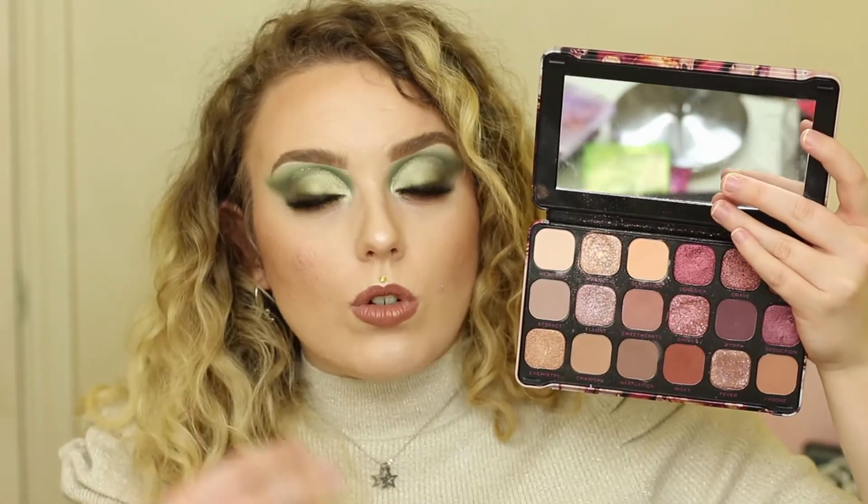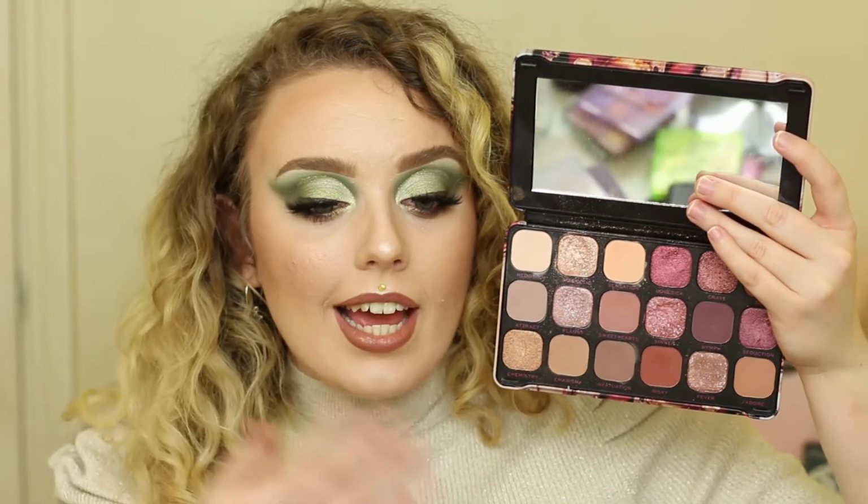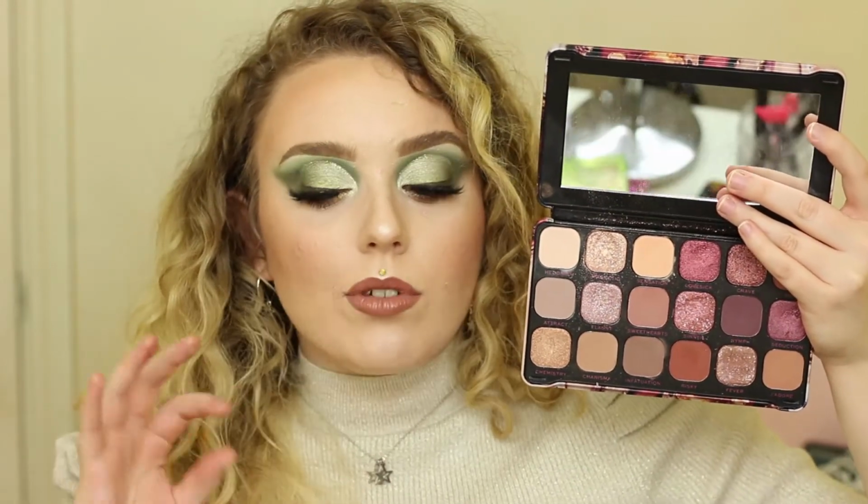I was using this one a lot last year after reviewing it. I was using it for work in the run up for Christmas because it's a really nice warm tone palette. It's got some gorgeous shimmers, some gorgeous textures in there. I would just swipe on one of the metallic shades all over my lid, use a couple of the mattes in my crease, and it was just really easy, quickly done, and then go. And then after Christmas, it kind of got replaced with the Huda Beauty Mercury Retrograde.